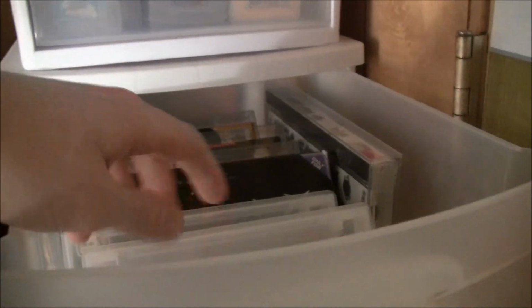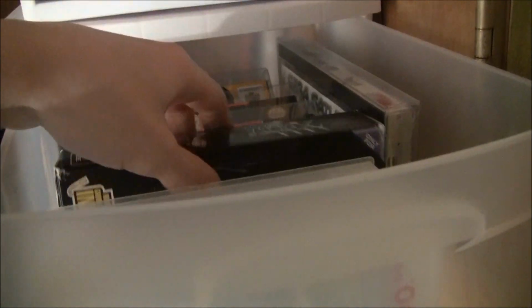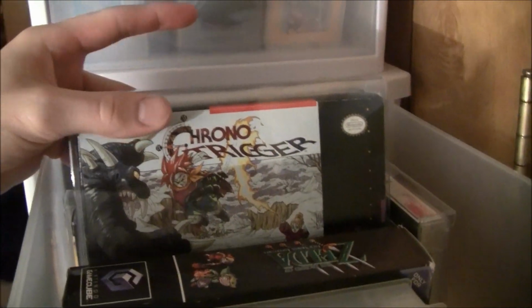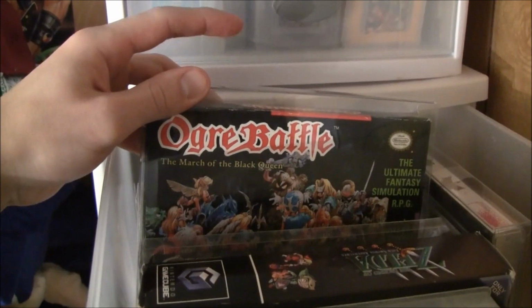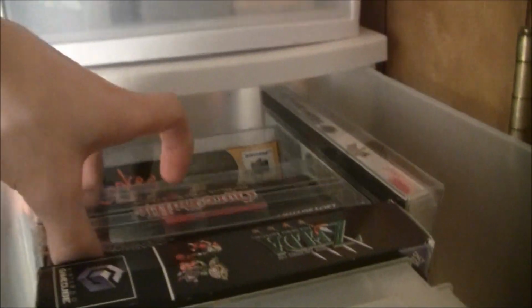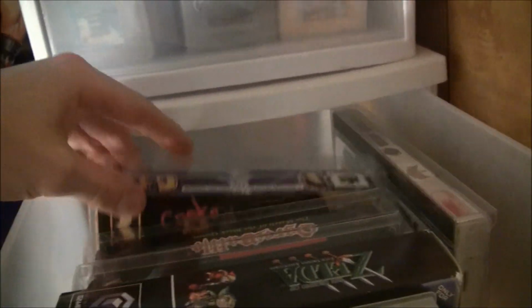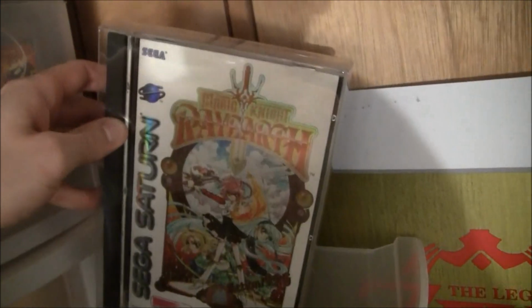Anyway, we got StarCraft 64, Street Fighter Sculptor's Cut, Worms Armageddon, my boxed Four Swords Adventures for the GameCube, and then back here I have my Complete in Box Chrono Trigger, and everything is in here. Same goes for this one here, my Complete in Box Ogre Battle, everything is in there. Shout out to Married Guy Gamer as well for hooking me up with those boxes, I really appreciate it. And then in the back here we got my Conker's Bad Fur Day, and over here is my Magic Knight Rayearth for the Saturn.